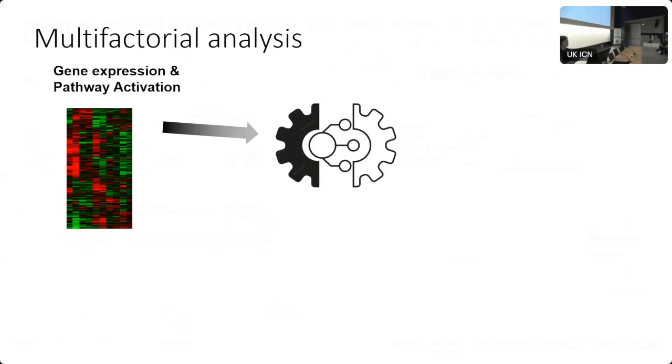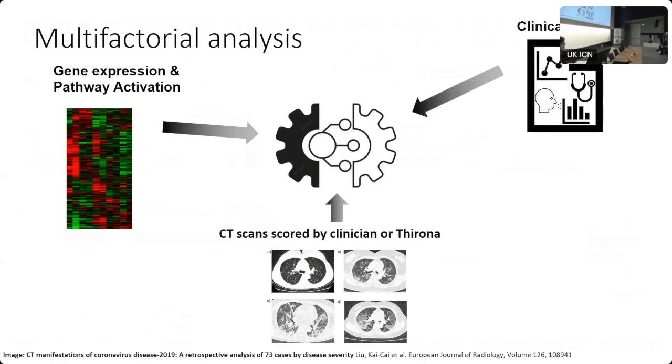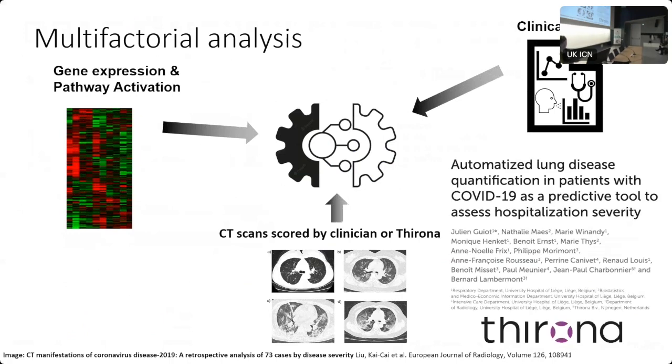Another part of our role in this consortium is pulling in this gene expression data and pathway activation data, our clinical data, and our CT scans, which at the moment are being mostly scored by a clinician, but we also work with this other biotech company called Therona, which have successfully built their own model exclusively using their data, which you can read about there. So our goal there is to bring in all of these different data types to build a model which eventually might go into a bigger app or a patient-centered platform to inform clinical decisions.